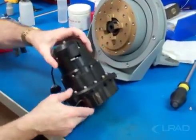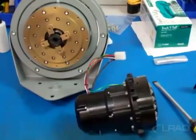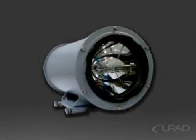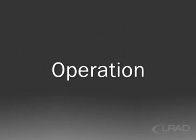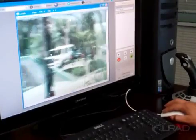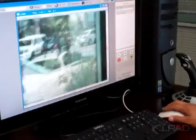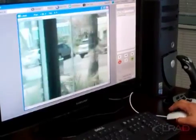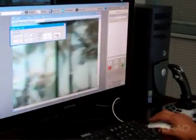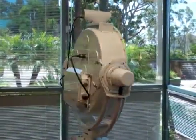A high-precision servo drive mechanism with built-in absolute encoders positions and aims the acoustic emitter, zoom camera, and high-intensity searchlight. Positioning and tracking can be accomplished by sending the LRAD RX absolute coordinates or with manual jog commands using a joystick. When integrated with radar, the RX pan and tilt system can slew and cue quickly, moving up to 60 degrees per second, to provide automated intruder alerts.